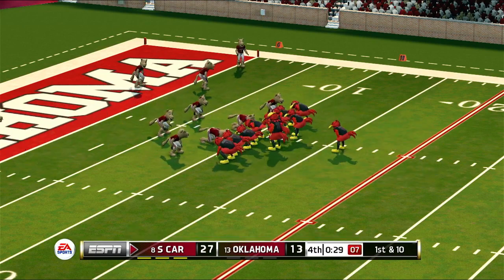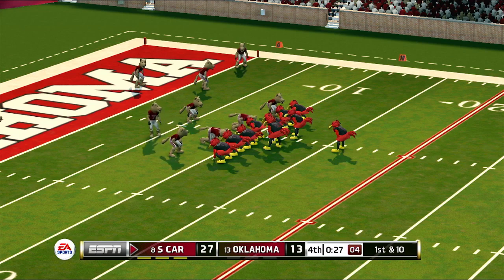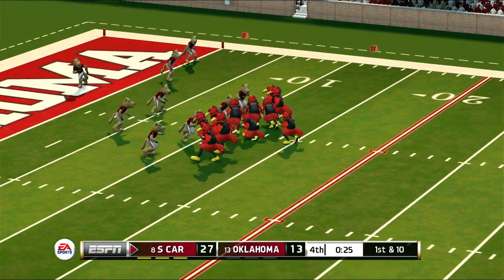And this should be a kneel down as they just try to kill the clock. Green nine. Go. Takes a knee.